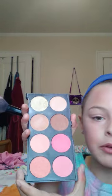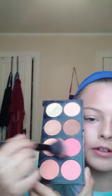So next we're gonna do some blush, but we do this color all the time. Let's go ahead and use that color. You guys can literally see the blush. The blush makes your cheeks so red. So there we go.